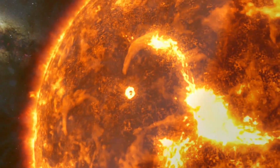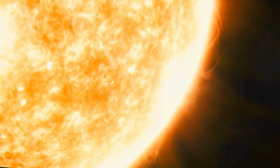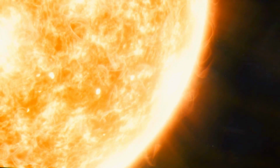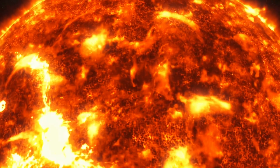A vast amount of energy is released during this process in the form of light and heat, which is what makes stars shine so bright. The intense heat and pressure at the center of stars is what allows this process to take place.